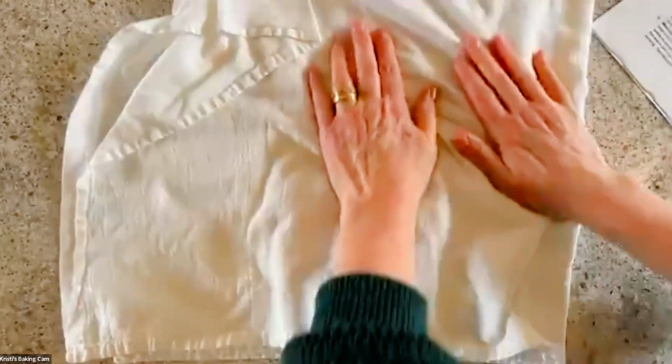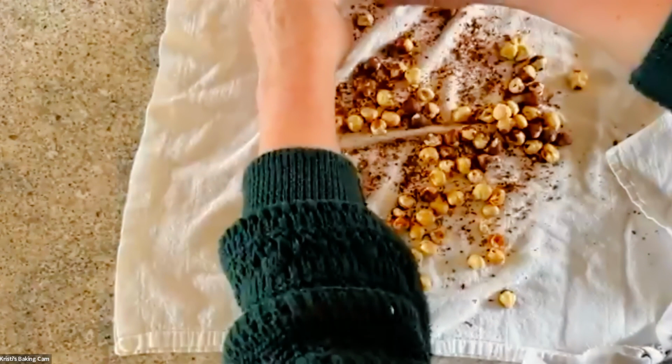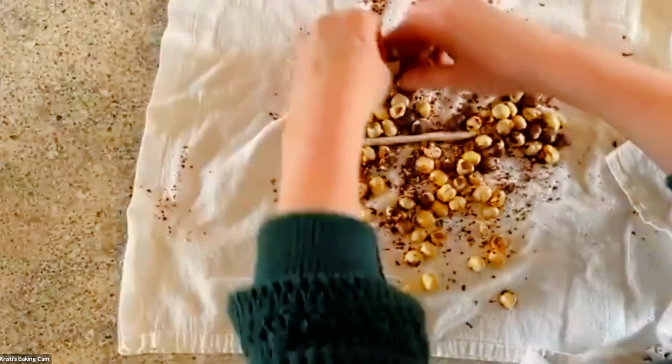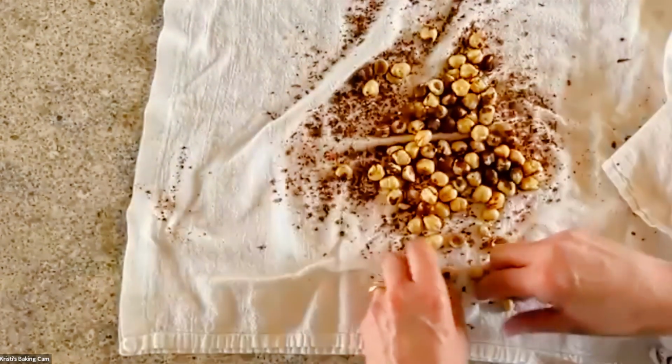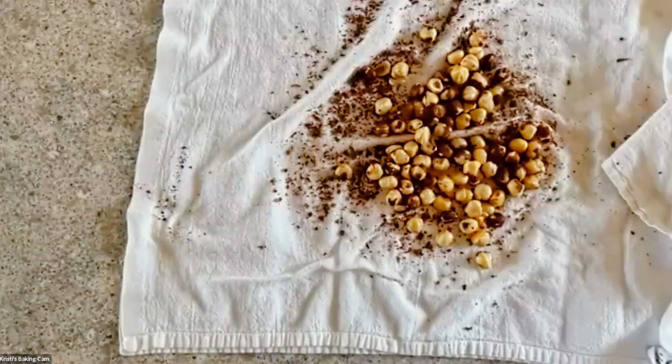Amazing. Okay. There are a couple questions in the chat. Will the skins stain the towel? No, I've never had them stain the towel. Okay. I will go outside or somewhere where I feel comfortable shaking out my towel. I'll give it a good shake, and then I'll toss it in the laundry and they come out clean.